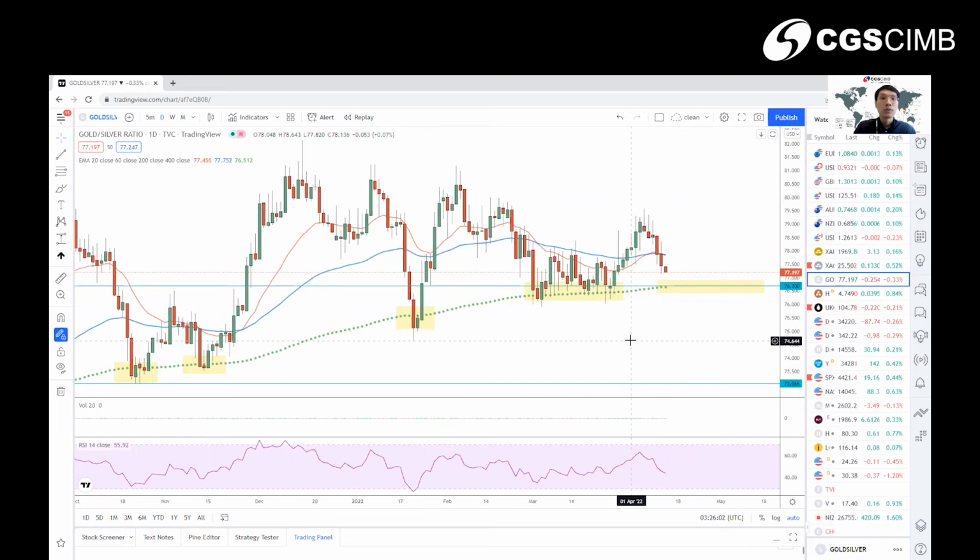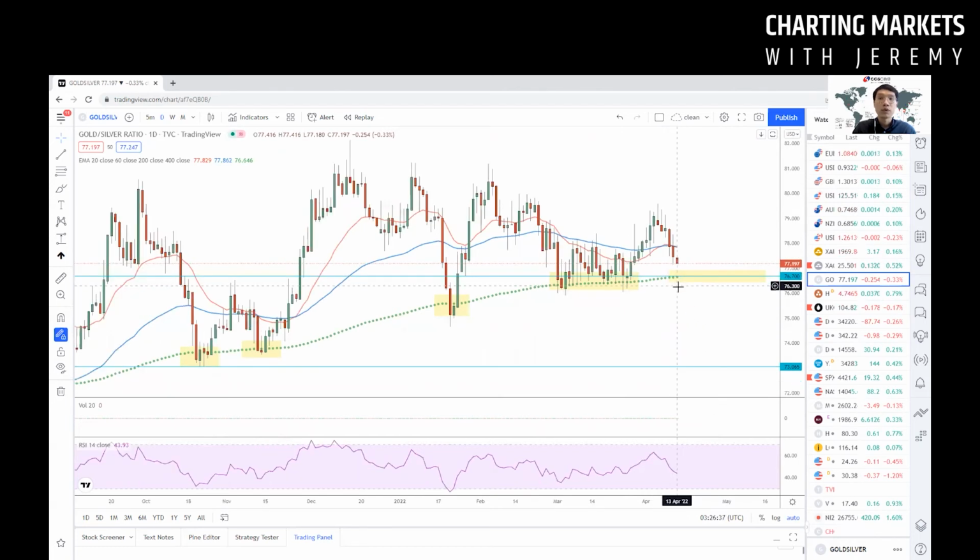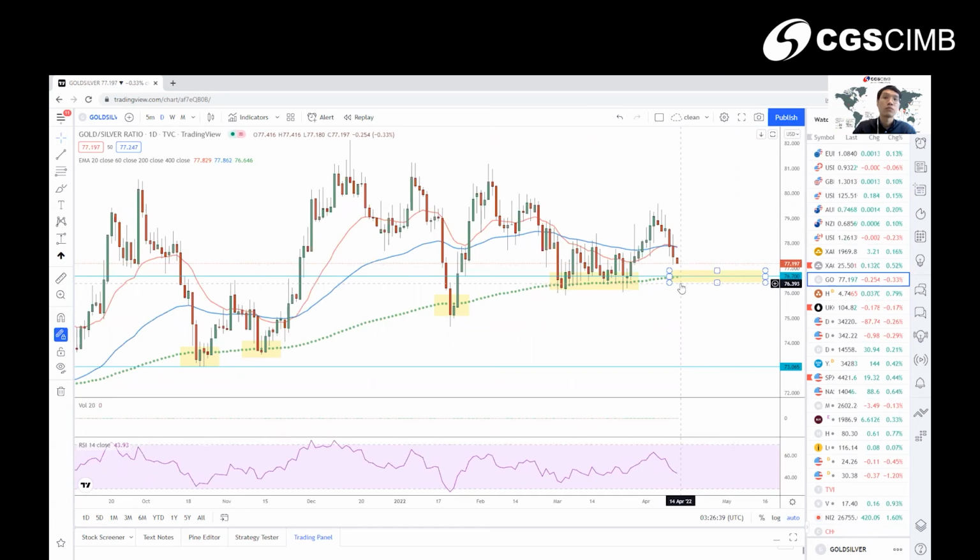But we believe the moment this gold-silver ratio does actually break below the 200-day moving average, that will likely be the indicator that would spark off the next uplift for gold and silver. And a key level to watch right now for the gold-silver ratio is actually at $76.70, which we are getting real close to. So do keep a close lookout for this level. The moment the gold-silver ratio actually breaks below the 200-day moving average, which is at around $76.70, that is when we do believe the next leg higher for gold and silver will play out.